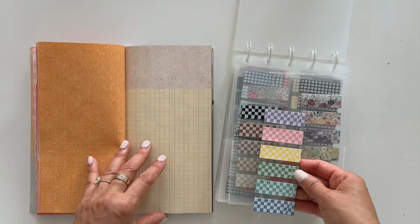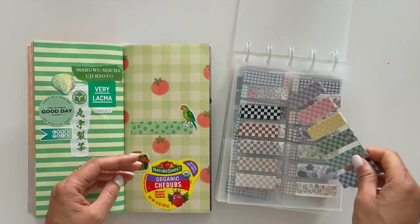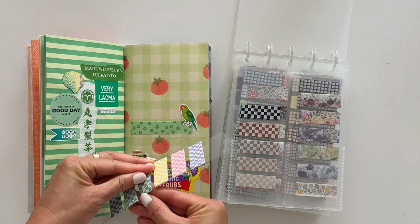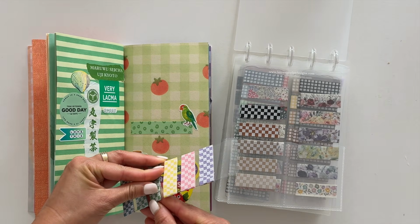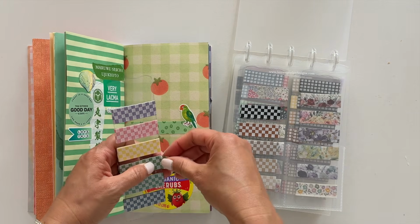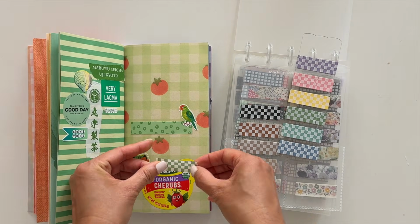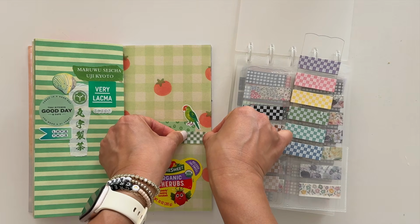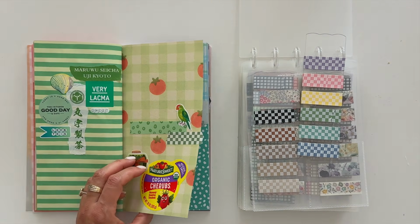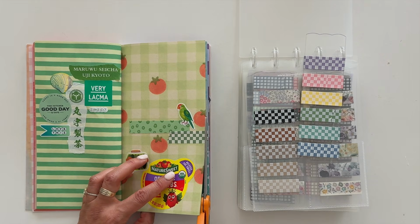Look at the checkers match. So cute. All right, let's go back to this green spot and put this green checkerboard down here. I love skipping around and jumping around. It also, for people who are perfectionists or a recovering perfectionist like myself, this is a great way to get into flow and free yourself from having things have to be a certain way, right? Nothing is really perfect anyway.